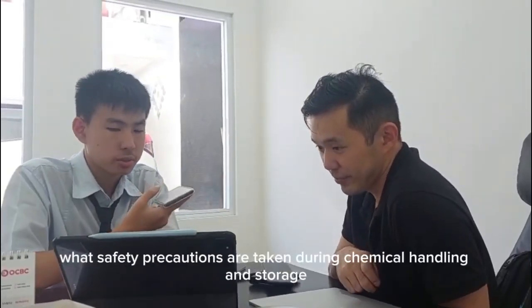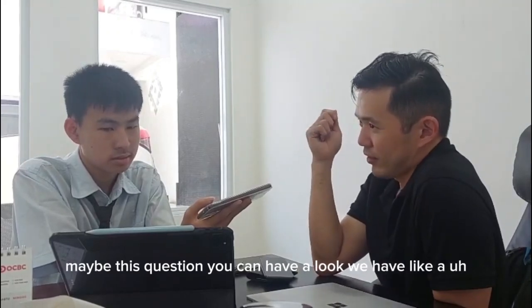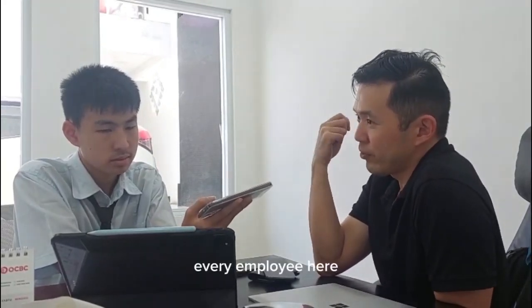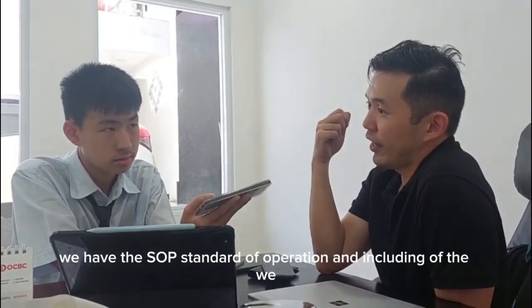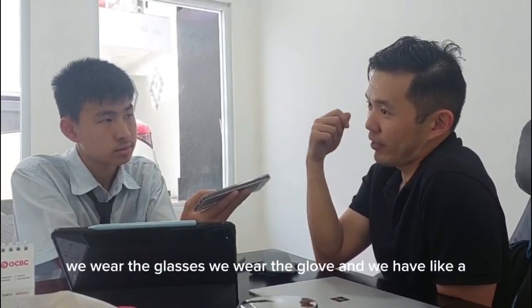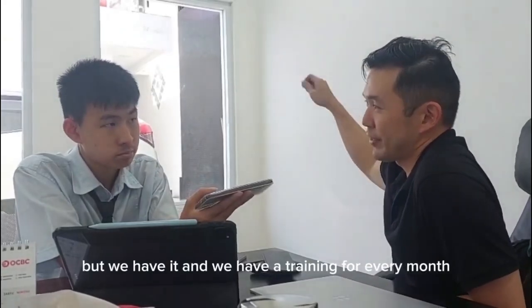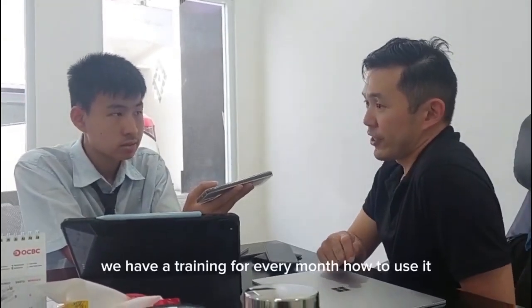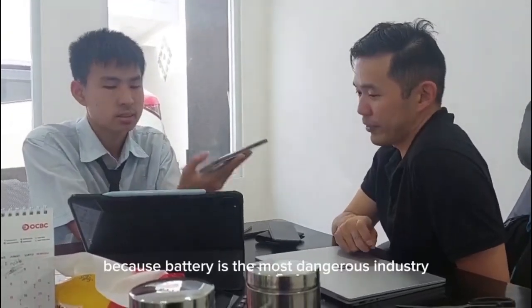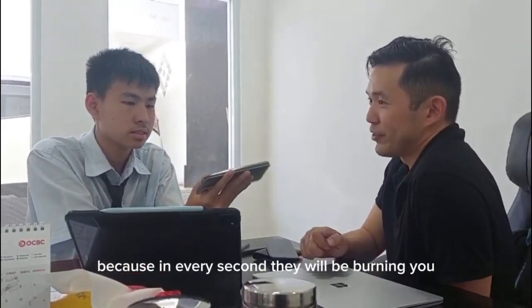Okay. What safety precautions are taken during chemical handling and storage? Maybe for this question you can have a look. Every employee here has the SOP, standard of operation, including wearing the mask, the glasses, the gloves, and we have fire extinguishers in every room. I don't know if you've seen it or not, but we have it. Then we have training every month on how to use it, because the battery industry is the most dangerous, because every second it can burn you.